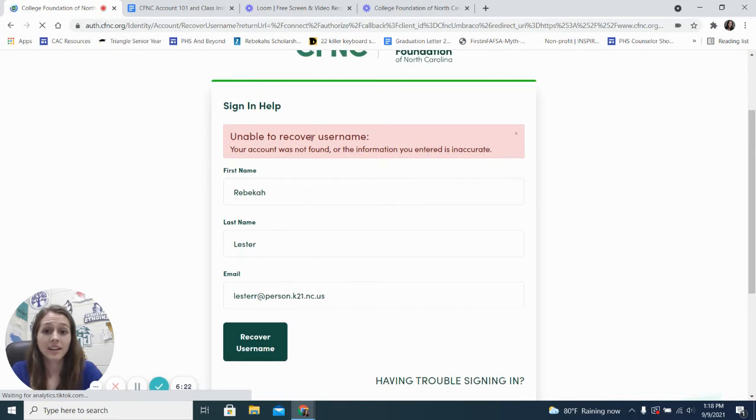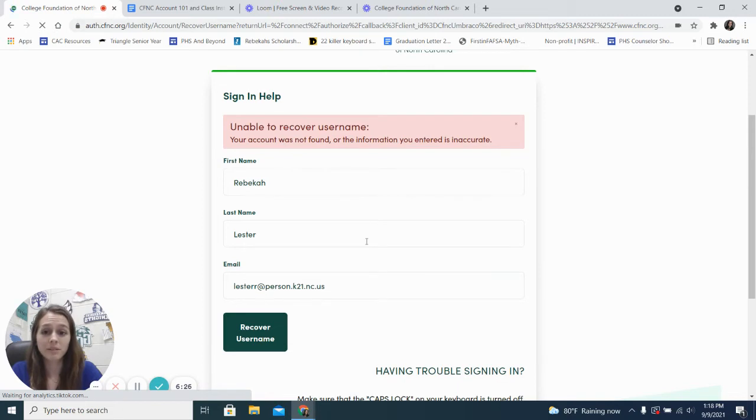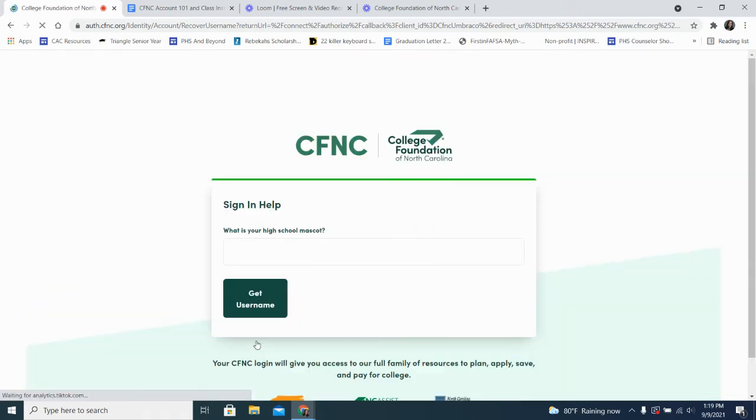So here I got an error message. It said, unable to recover my username. So that means that my account was not found. That means that I do not have an account associated with my email. But let me double check. Did I enter this correctly? Do you guys see it? I didn't. So let me double check my email. Your email has to be 100% correct for them to check if your email is connected to a CFNC account already. So now I'm going to try it and recover my username.